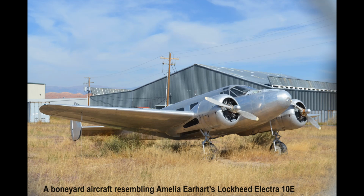This aircraft looks like a Lockheed Electra 10E and resembles the airplane that Amelia Earhart was flying when she and her navigator, Fred Noonan, disappeared over the Pacific in July 1937.